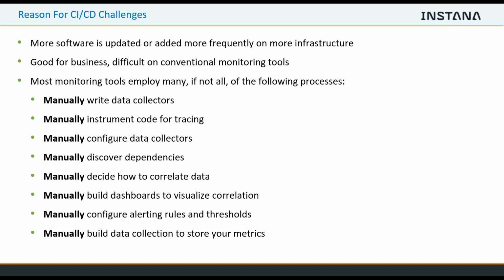Some other questions that you can ask is, how much effort are the engineers spending to build this visibility? And if you're using an APM tool, what are you using, and does it help you automate some of these steps?